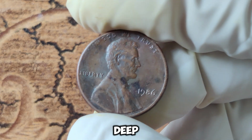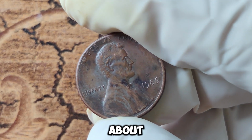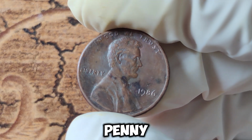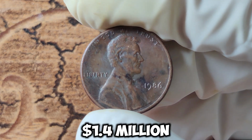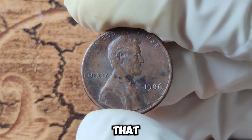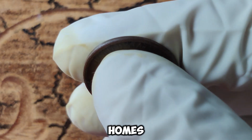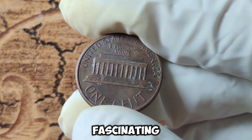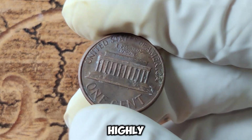We're diving deep into the world of coin collecting to talk about a super rare and valuable 1986 No Lincoln penny that is worth a jaw-dropping $1.4 million. Yes, you heard that right, a humble penny that is worth more than most people's homes. So, grab your magnifying glass and let's uncover the fascinating story behind this elusive and highly coveted coin.